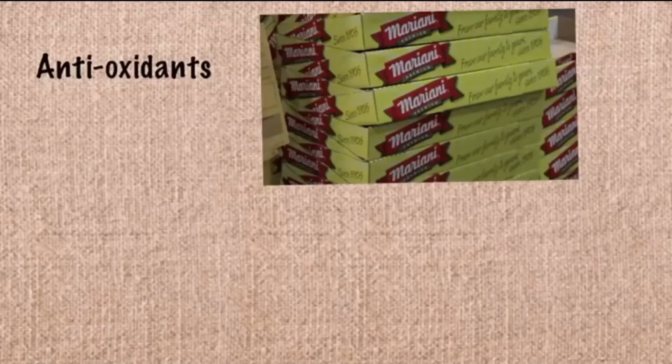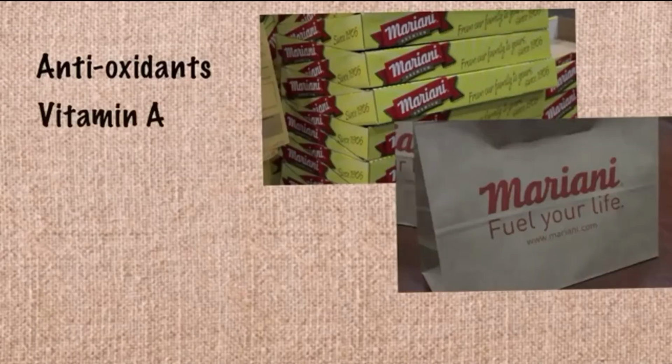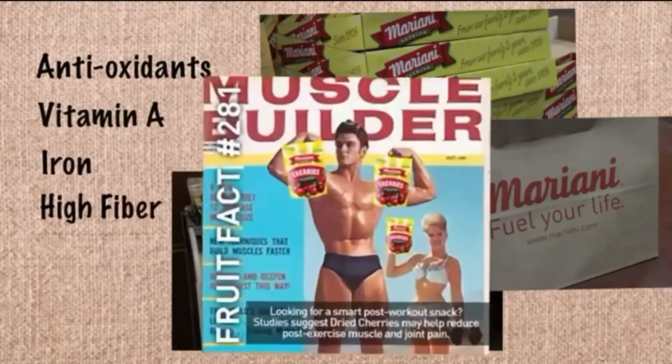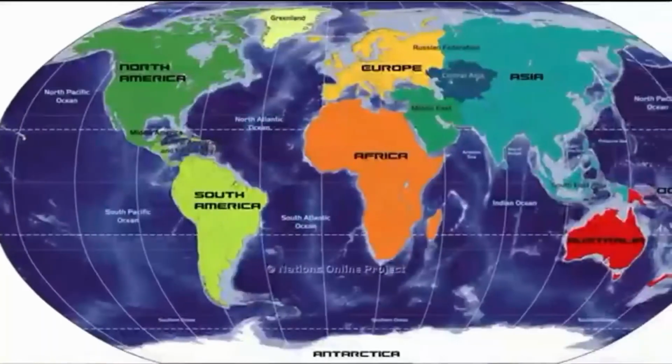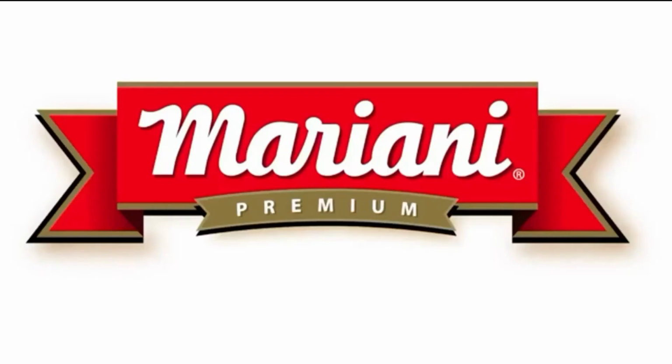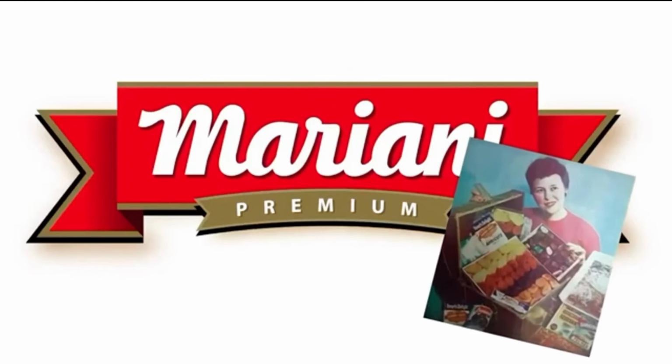Our nutritional value is excellent. It's antioxidant, high in vitamin A, good for your bones and for your eyesight. A lot of iron, high fiber. It's great for digestive health. Our dried fruit is really sold in 58 different countries. Oh, you might have heard of Kellogg's 2 scoops of raisins. We do a majority of those raisins. And then we have the Mariani brand, which we're very proud of, and something that we've developed over the last 70, 80 years, in which our consumers know that they get a high-quality dried fruit in a bag.